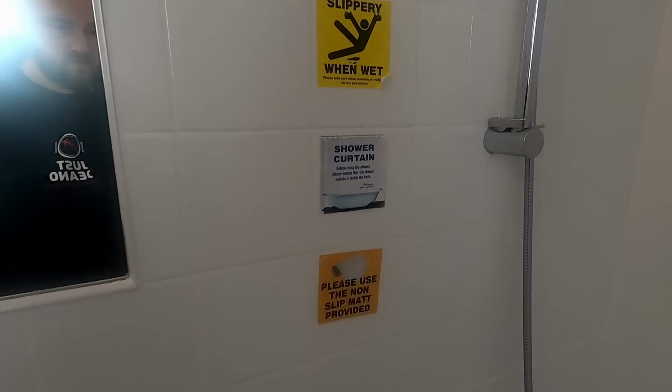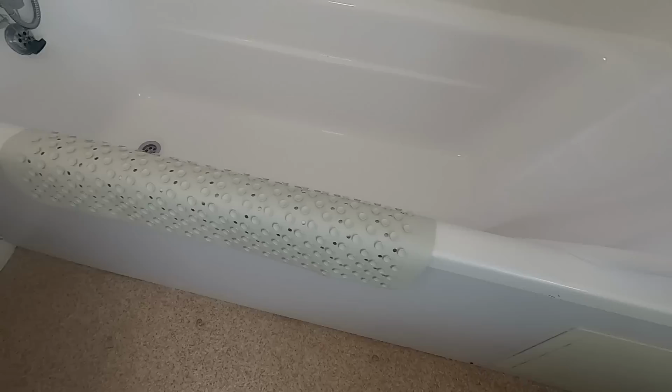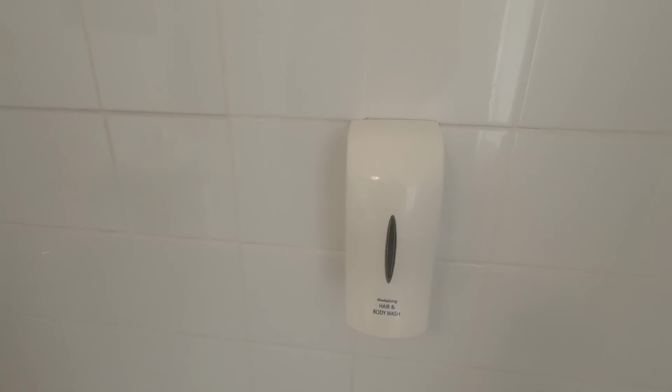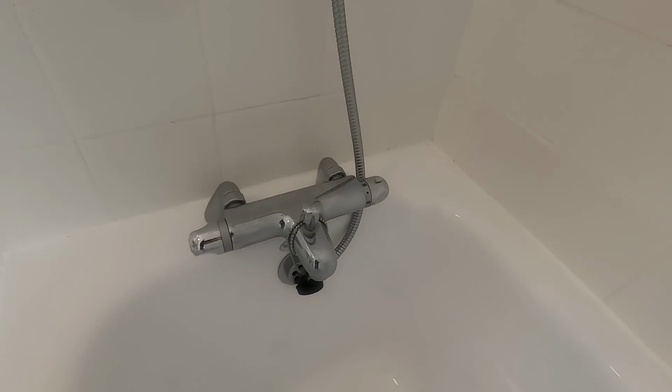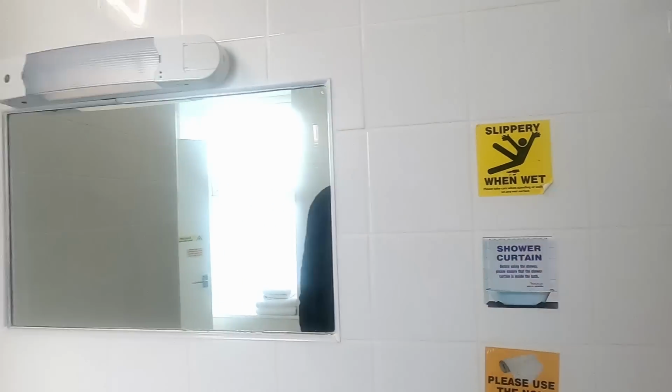Another little mirror. A few warnings. Please use the non-slip mat provided. Shower curtain. Slippery when wet, let's pull the shower curtain up. So you've got a non-slip mat, but it's not in the shower, it's obviously over the side, so when they clean it. Looks like they've got some hair and body wash there, so they provide that in a container. Dual tap, so you can get your perfect heat. And let's have a look at the shower head. Looks a bit dated, but it's clean. There's nothing wrong with that, I don't think. I'm happy with that.